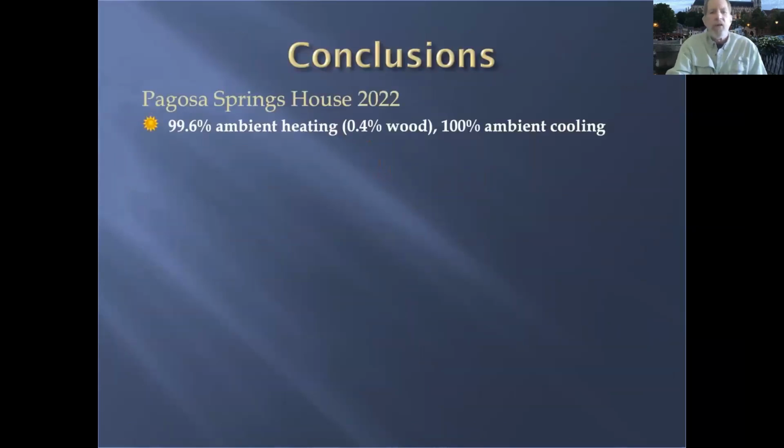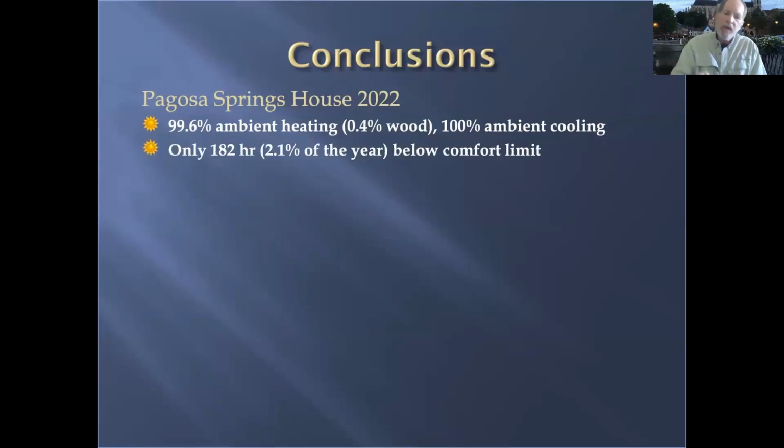So conclusions, the Pagosa Springs ambient house for 2022 was nearly 100% ambient heated. We used 0.4% wood in the fireplace. It was 100% ambient cool. And in spite of that initial low temperature, still only 2% of the year was below the comfort limit. We can compare that to the passive house standard, where the house can be above 25 degrees C for 10% of the year and still get certified. So this house is performing pretty well.